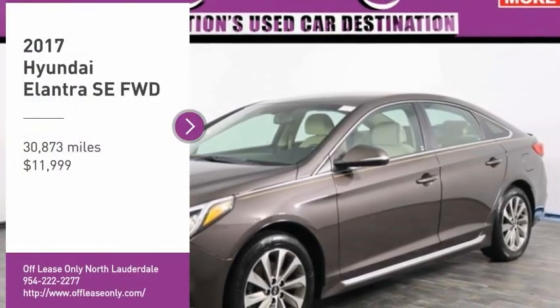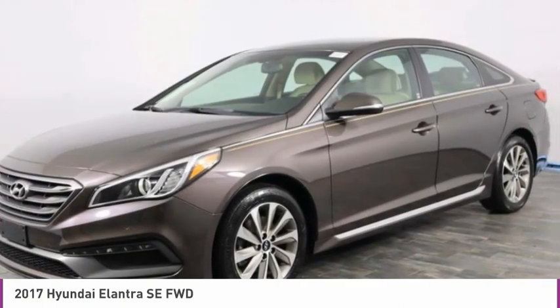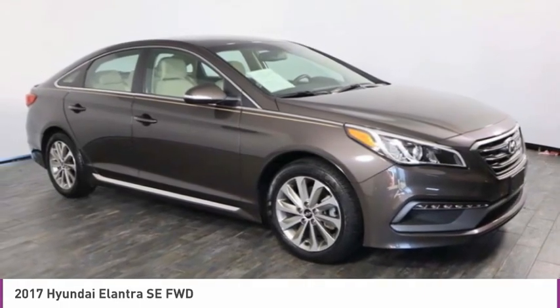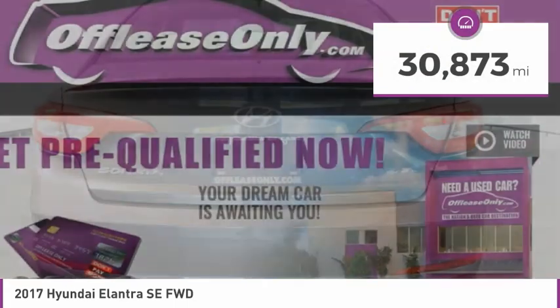Stop by and take a look at the 2017 Elantra. The Elantra boasts the most interior room in its class and gets an exceptional 35 miles per gallon. With its luxurious standard features, the Elantra is an easy choice and is priced below $15,000. This vehicle has less than 35,000 miles.